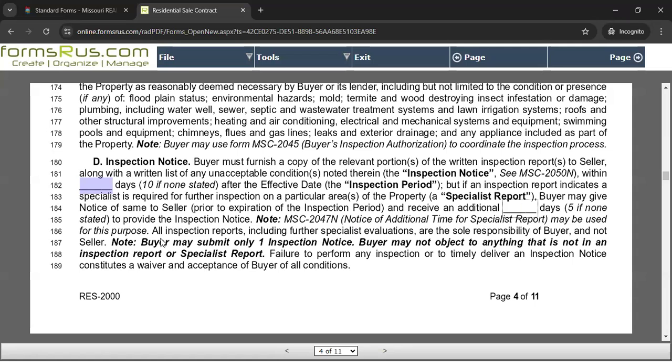My seller has the right to call his own electrician out there and refute what your specialist said, but it's not my seller's job to do your buyer's inspection. And it says it right there in black and white. All inspection reports, including further specialist evaluations, are the responsibility of the buyer, not the seller.